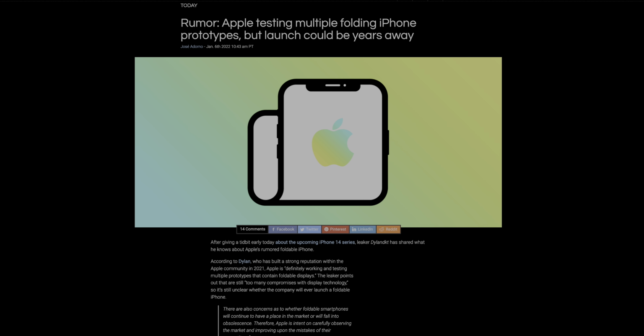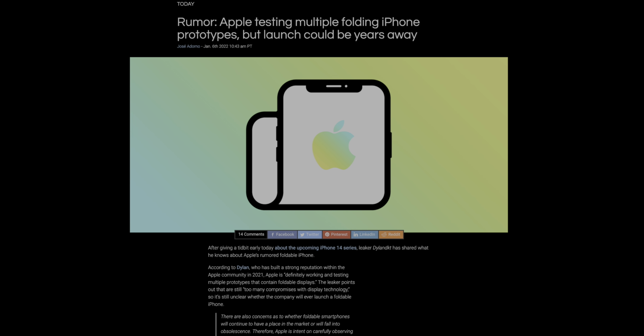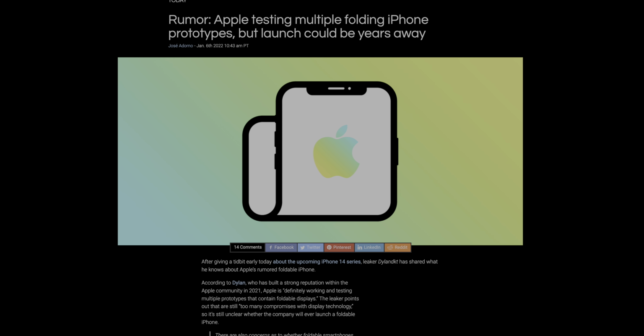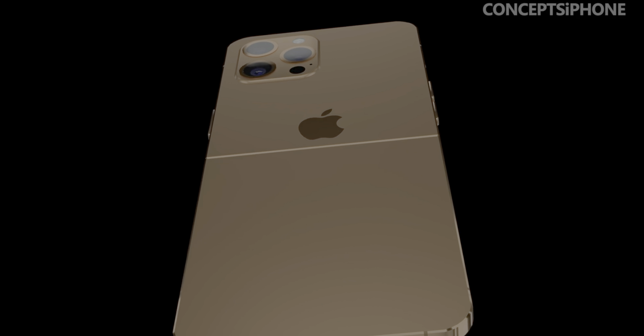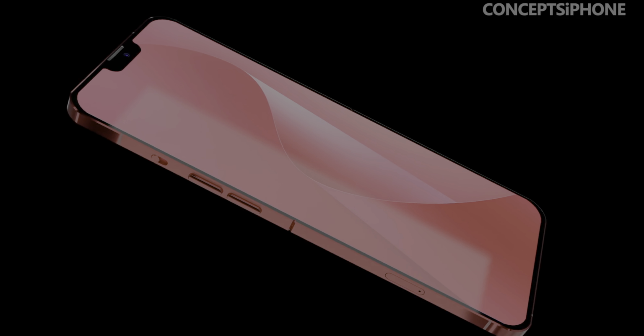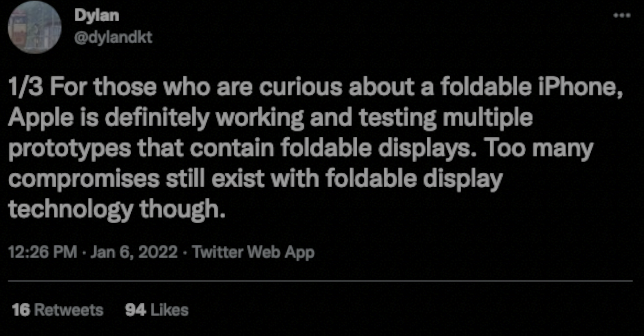And then to wrap up this iPhone news frenzy, we've got some tidbits on the upcoming foldable iPhone model. Mark Gurman, Ming-Chi Kuo, and many others have corroborated the rumor that Apple is indeed working on a foldable flagship model to compete with the likes of Samsung. Dylan says that Apple's definitely working on and testing multiple prototypes that contain foldable displays, but that too many compromises still exist with foldable display technology.